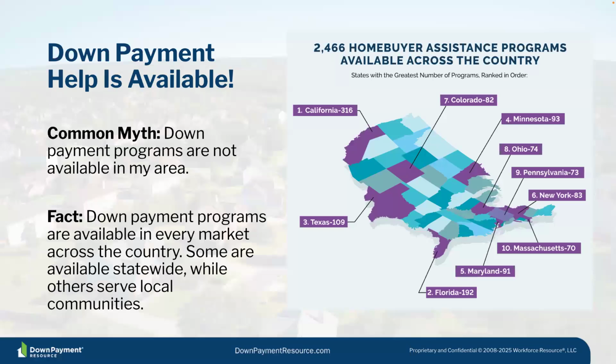So we always get asked, DPR, where are these programs located? And we always say these programs are everywhere. Some markets, of course, have more homebuyer programs than others, but there's a state housing finance agency in every state, and their programs are available statewide. So there's literally no county or market in the country where there isn't at least some kind of DPA or other form of homebuyer assistance.